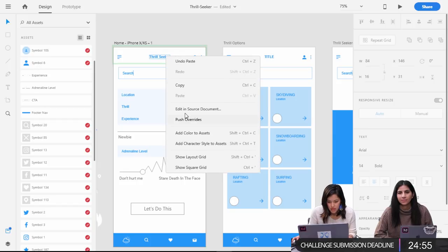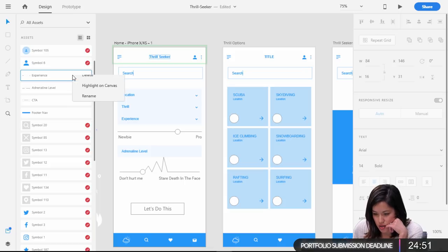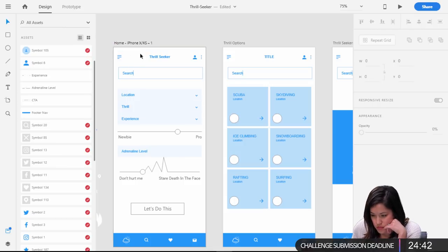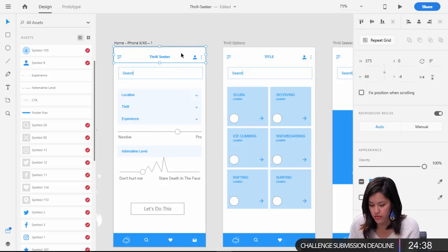Right click it, make it a symbol. Maybe you can highlight all of them? Highlight on canvas. Oh, no, that's experience. Highlight all of this? Yeah, just that group of all the icon, the name, and everything, like drag and... Oh, unlink symbol. Okay. Here we go.